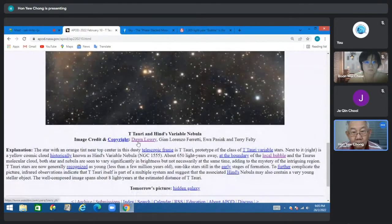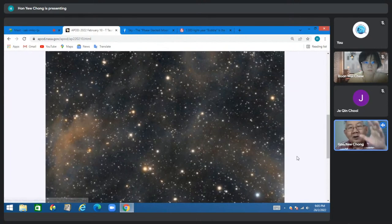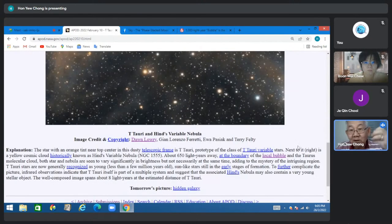I got taken by this. Dawn Lowry is the group leader. She's a woman. Gian Lorenzo Peretti, I think he's from Italy, but he works in Chicago, in America. Eva Pasiak and Terry Pelty. So nowadays, they will never say what telescope this group used, what camera they used. They just assume that you are already an expert astrophotographer. They do not give you any details. Previously, they would give you all the details of the telescope and the photography technique and so on. Not only that, they assume you are good.